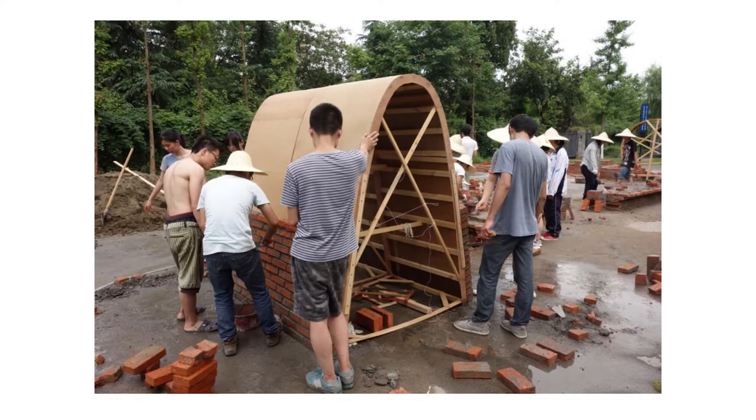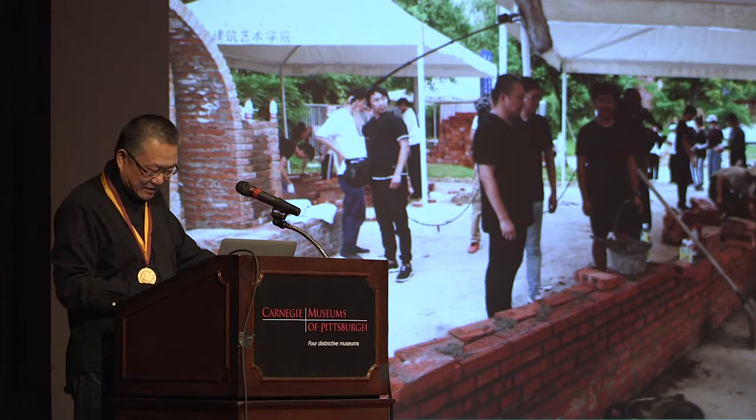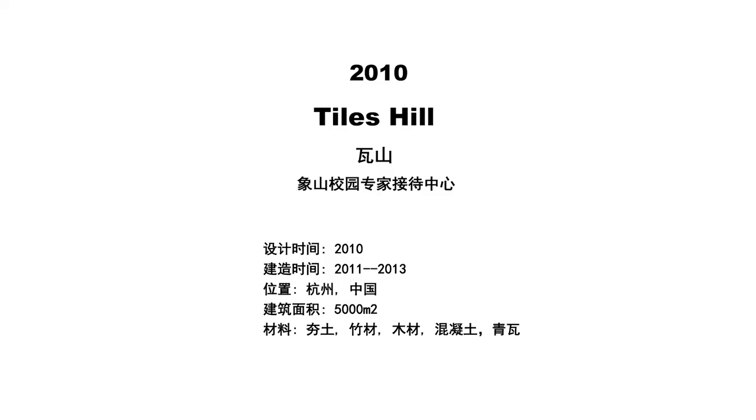Every year our students do some basic training in handwork. It's about the bricks. Oh, this is my son, working with us together. Yes, today my son also comes here. And the students work every year. They demolish and rebuild, because we only have this small place, so every year we do that. This is another new approach.